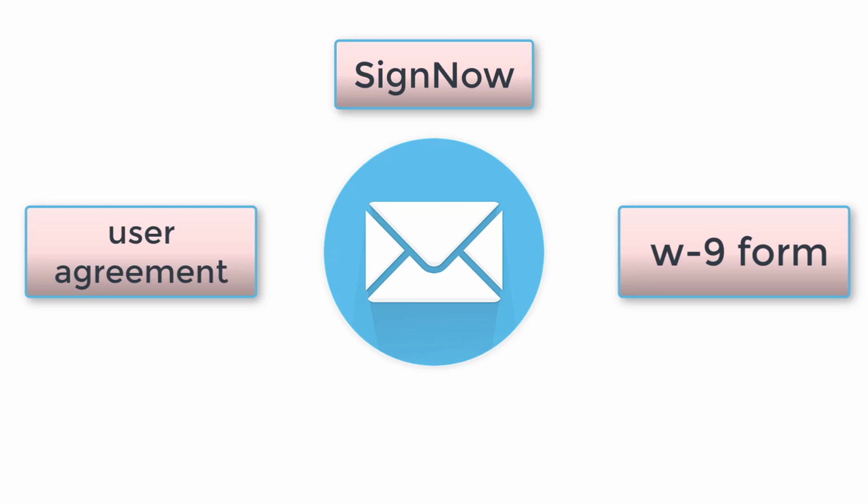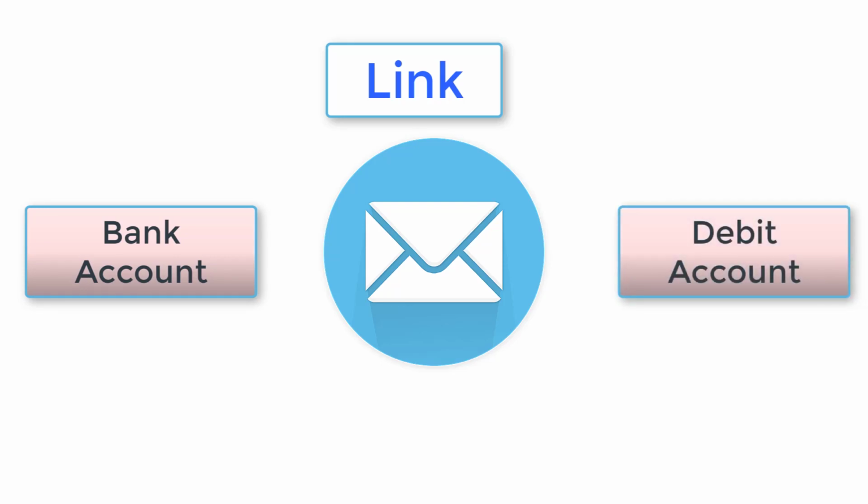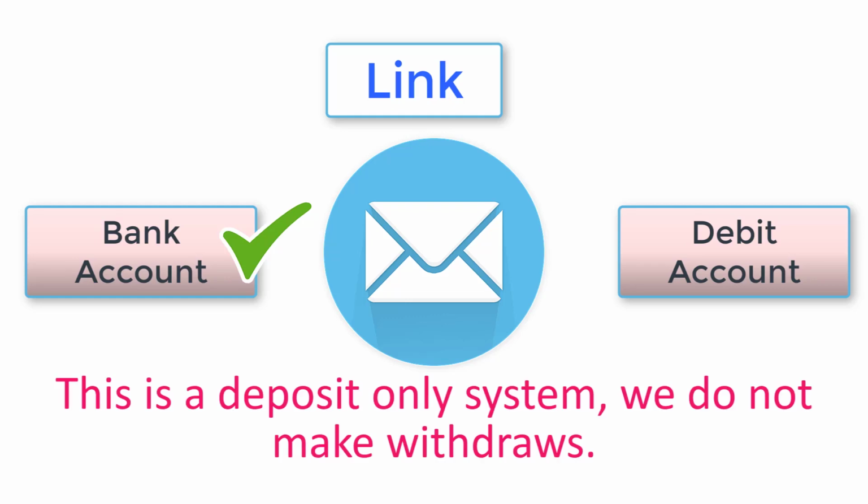After completing the documents at Step 2, you'll receive a link via email to connect your bank or debit account so you can collect your earnings. We recommend using your bank account in case you lose your debit card or receive a new number. This is a deposit-only system. We do not make withdrawals.